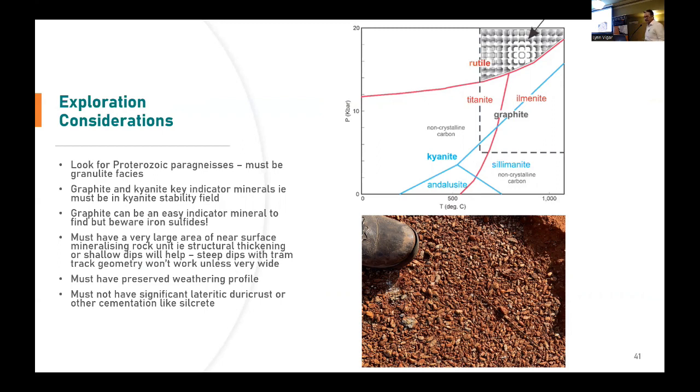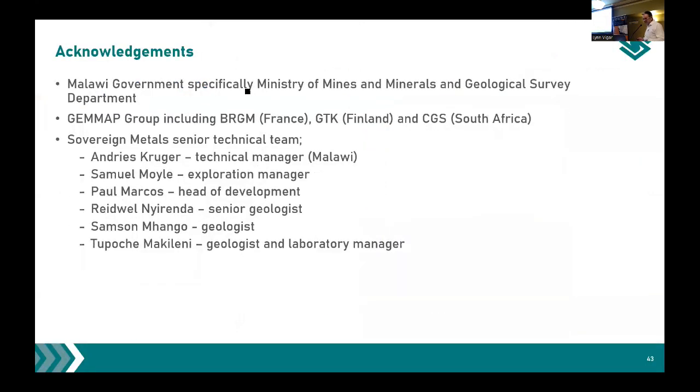Must have a very large area of near surface mineralizing rock unit from either structural thickening or from shallow dips. If you have tram track geology, you're probably not going to have enough area to find a deposit of this size or potentially of economic size, so be careful of that. I spoke about the preserved weathering profile, and you can't have significant lateritic iron crust, so it needs to be probably iron poor rocks, and you also can't be silcreted or cemented with other cement products, silcrete in particular, maybe calcrete. Doubt you get it in these sort of environments. And I think that's the end.